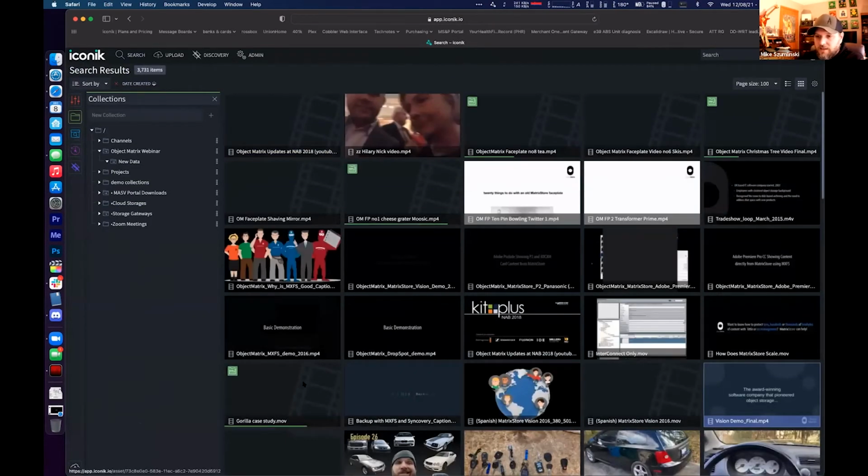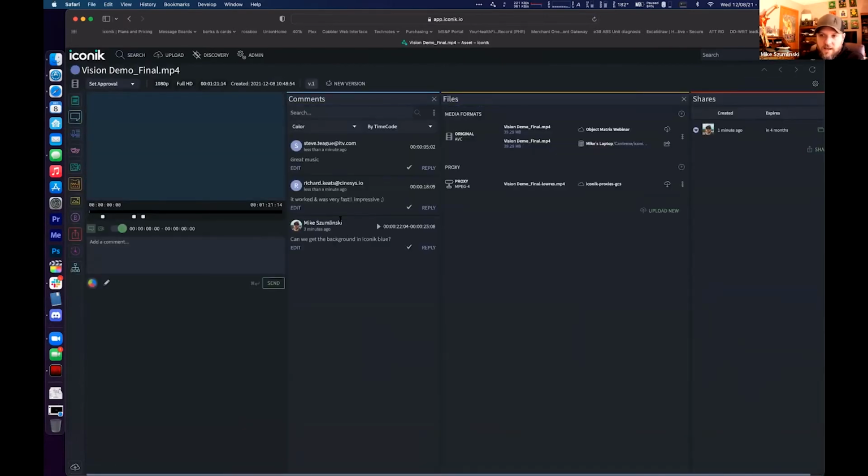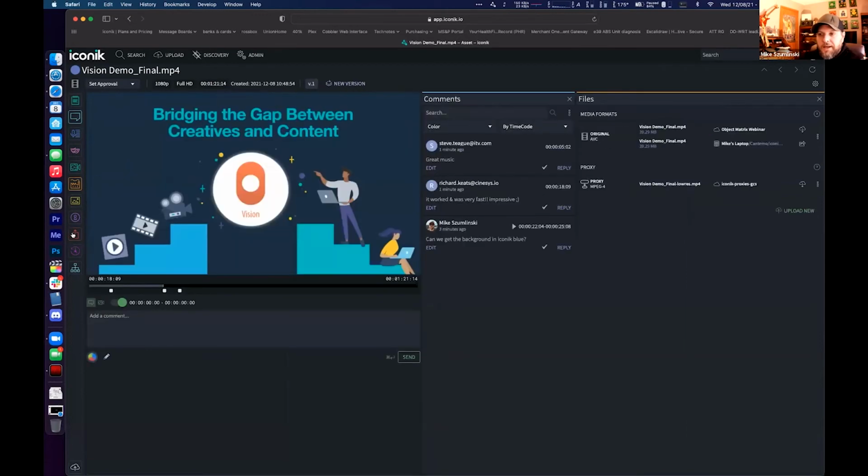If we go back and take a look at that original one here, now you can see that Stephen has made a nice little comment at 5 seconds, 2 frames. And Richard says, hey, it worked and it was very fast at 18 seconds and 9 frames. So in the matter of 3 or 4 minutes, we were able to have our iconic bucket connected to Object Matrix, bring that content in, make comments with time-based ranges, share those out to the world at large, and copy it to third-party storage for production use, all with simple clicking right inside the user interface.